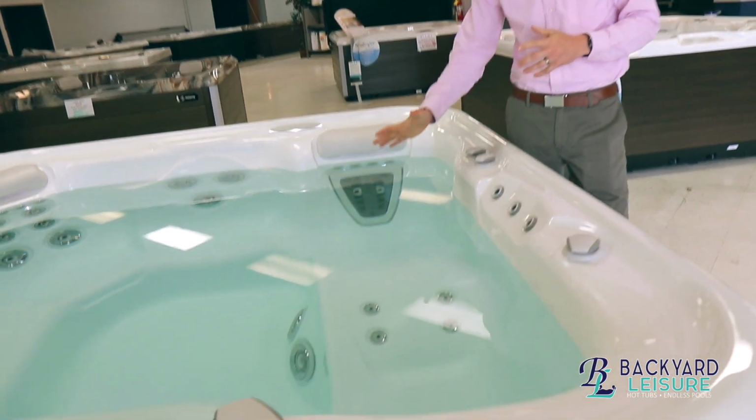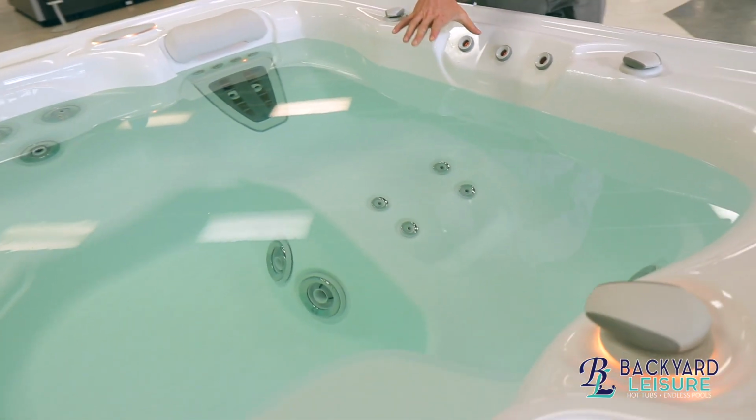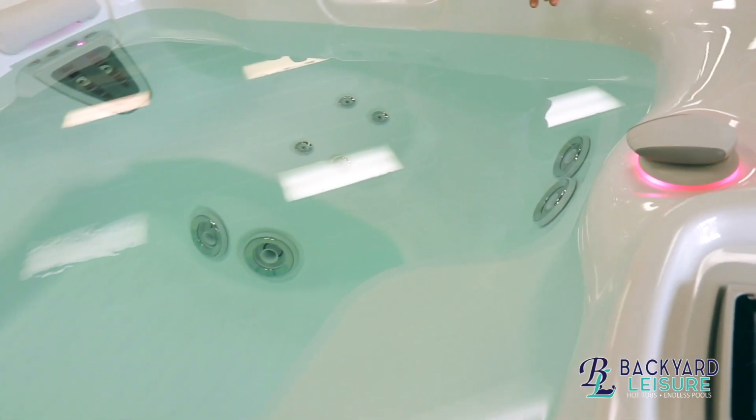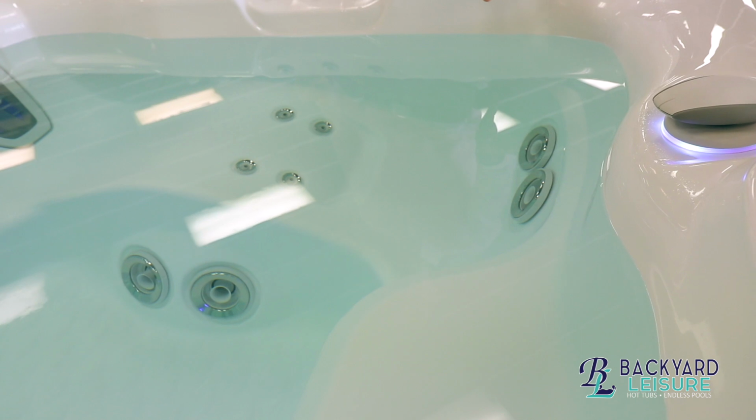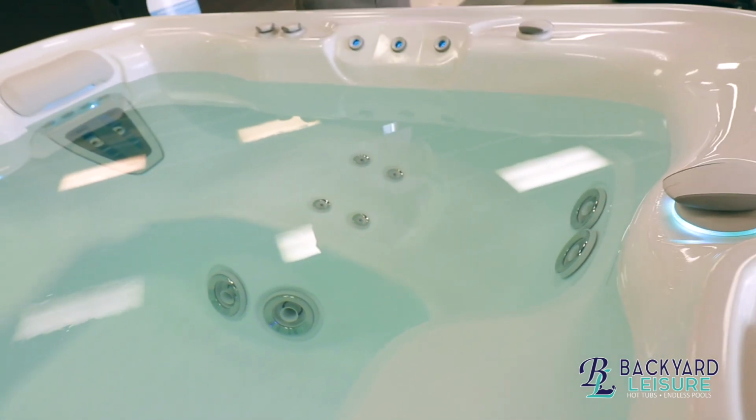And then as we move down, you can see we've got some jetting behind your calves, and then also 2 really nice, big, powerful foot jets. So this is capable of a really good, deep foot massage. So that's the lounge seat.